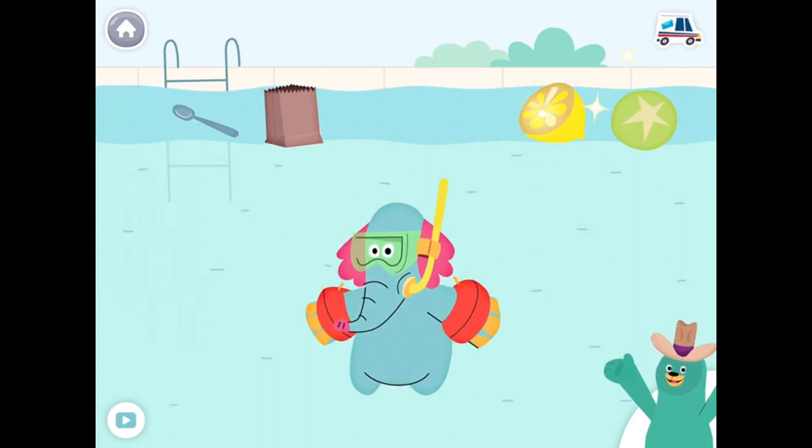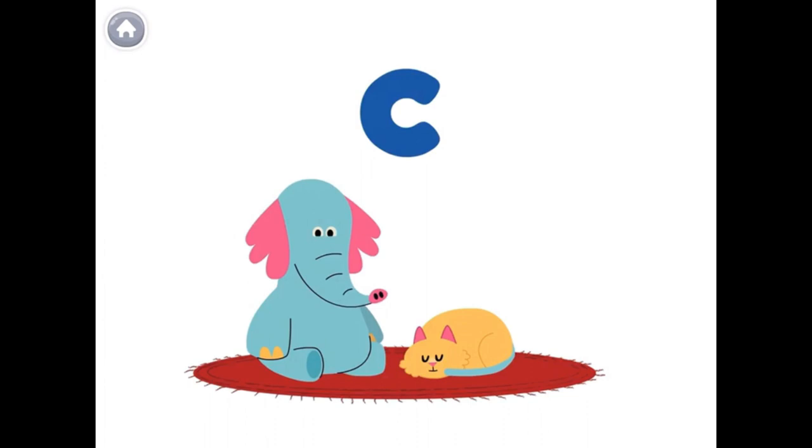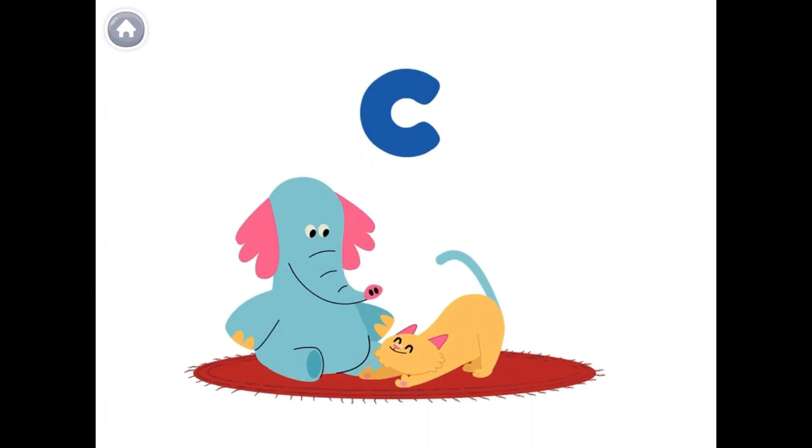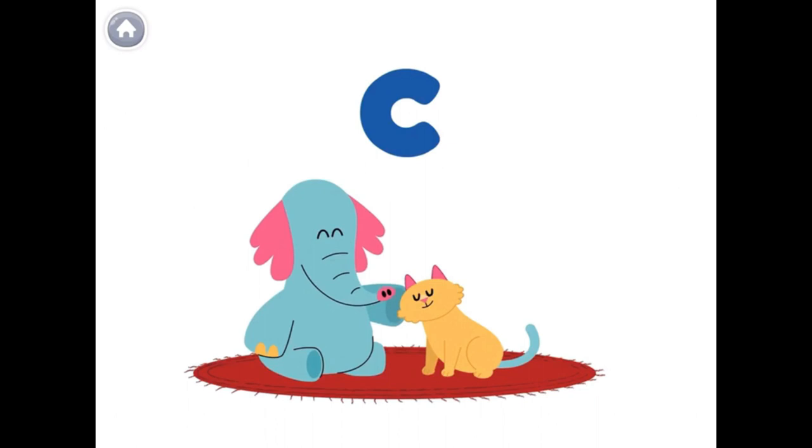Shh! Let's practice our letters quietly. The letter C makes the K sound, like in the word cat. That's a cute cat.